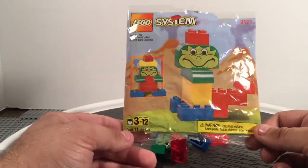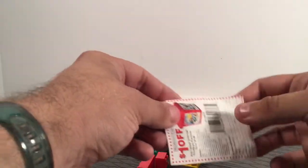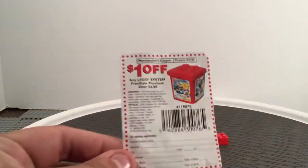This has 11 pieces and ages 3 to 12. So, let's start off... Ooh, I forgot a piece. Let's start off by building the main model. Ooh, even have paper in here. So this must be also with the other ones.